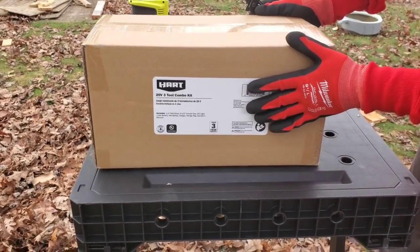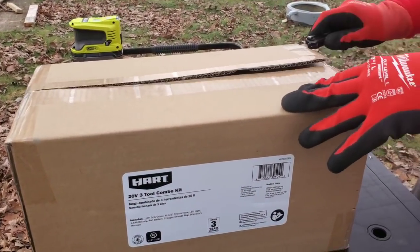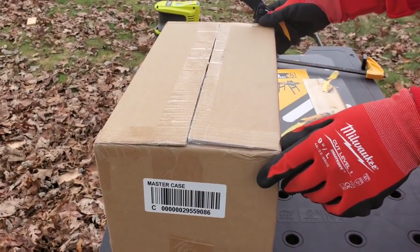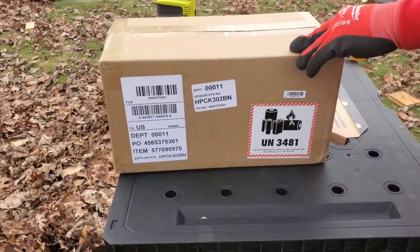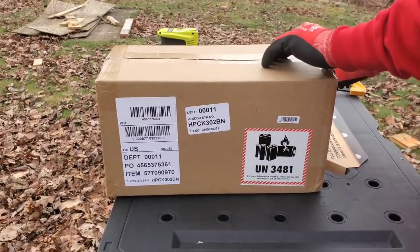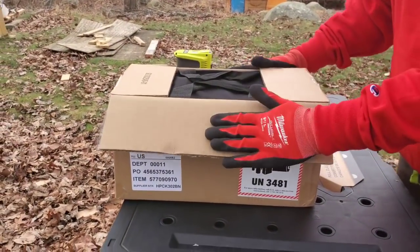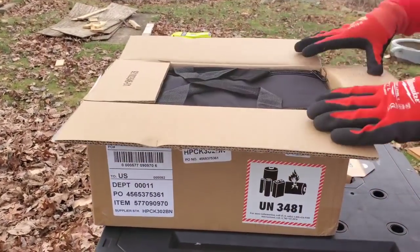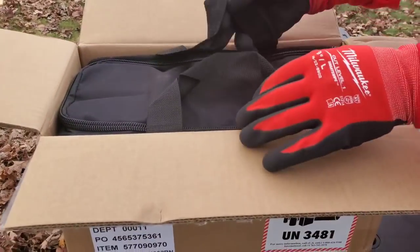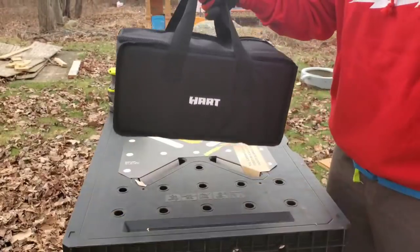But let's open this up and take a closer look. And they will be coming out with hand tools also, guys. Ratchets, sockets. I've heard the sockets are made in China, but I heard they're not that bad. Actually, I don't want to get into that, but let's just say someone said that they liked them better than the Icon sockets.